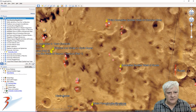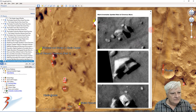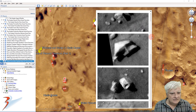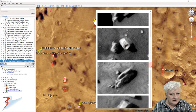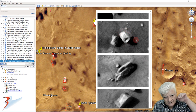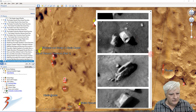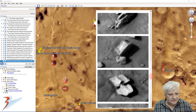Let's go to the site up to the north. This is west of Cronius Mons. Looks like a wreck. Check out the block over here. Also has like a disc on the one side. It's difficult to tell for sure because this is a direct look straight down onto the anomalies, perpendicular views. Love to see side views.